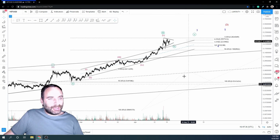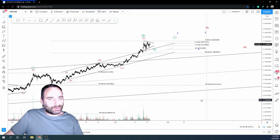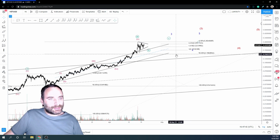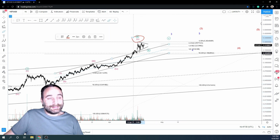In one case we go up to wave 1 and then down to wave 2, so we get an estimate of where wave 3 is expected to end. And what we did is the 4-2-3 extension, which means we are happy with that end, and we expect 5.